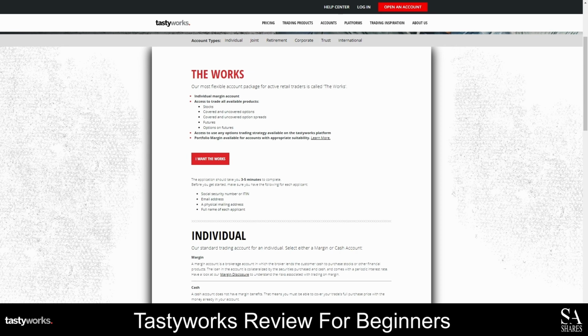With this account, you can use any options trading strategy offered on the Tastyworks platform, and you can apply for an account in under 5 minutes. You can also use the individual account as a cash account. However, this type of account cannot be used for margin trading.